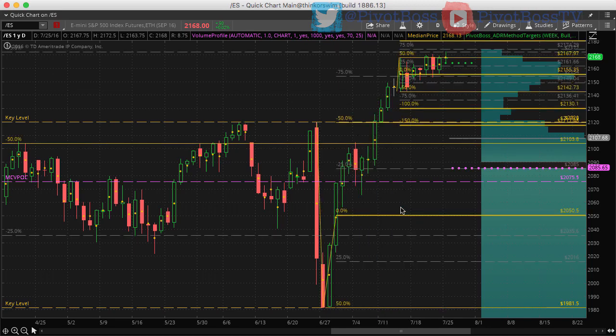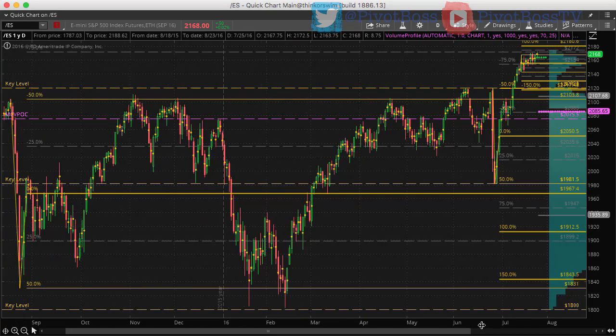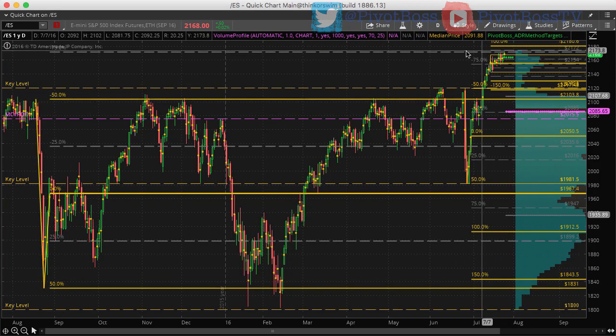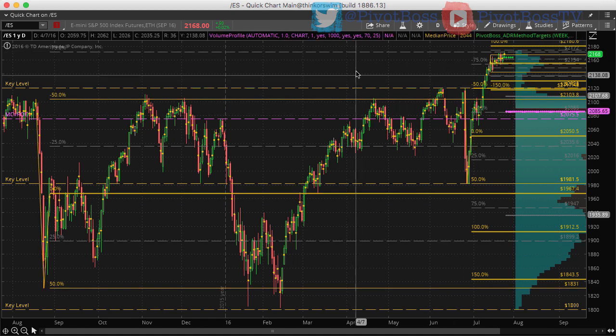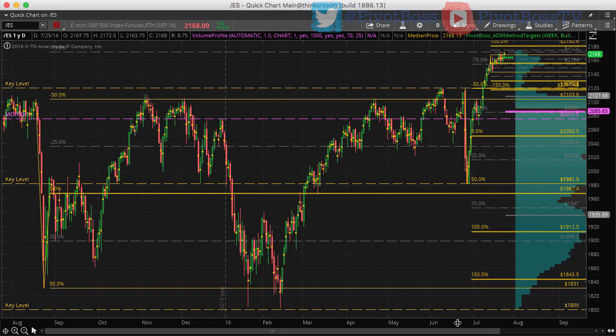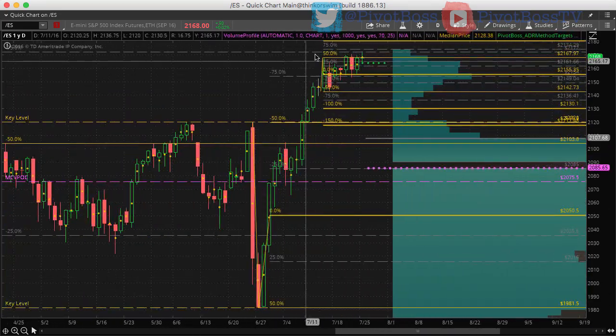If I show our drawings here, you can see the key range from last August, the high of that range is 2103.75. If you project a 25% expansion of that range to the upside, you get the 2172. So this is a very, very important key level to finally reach.